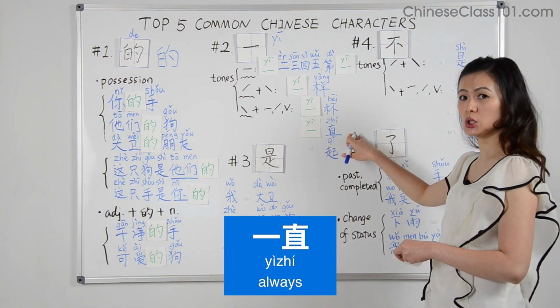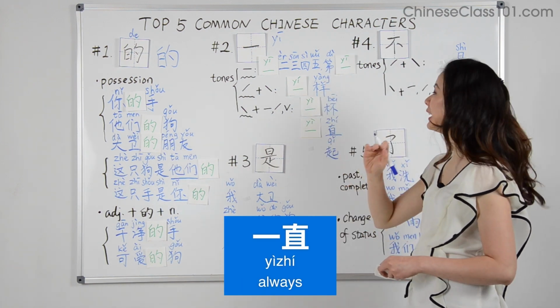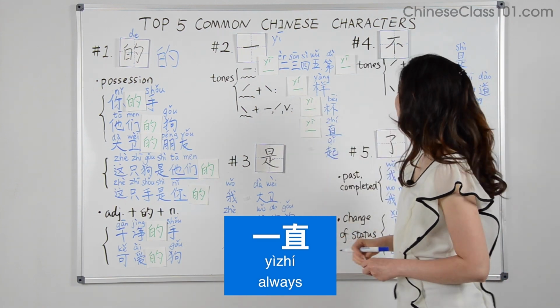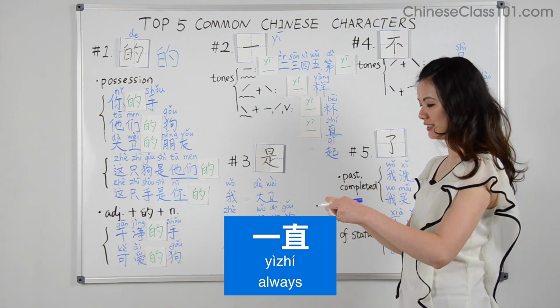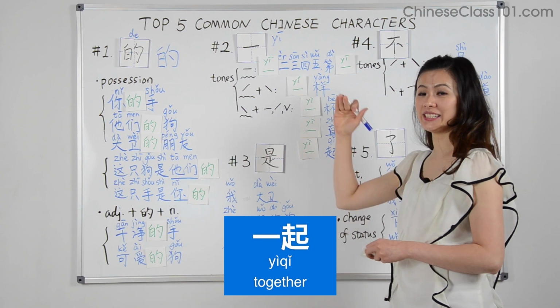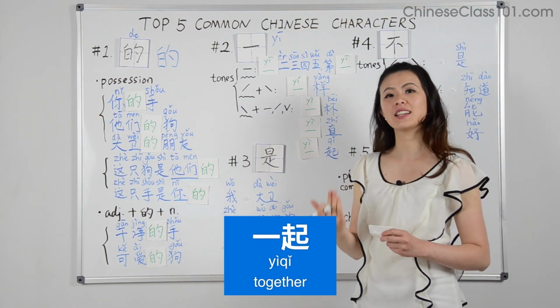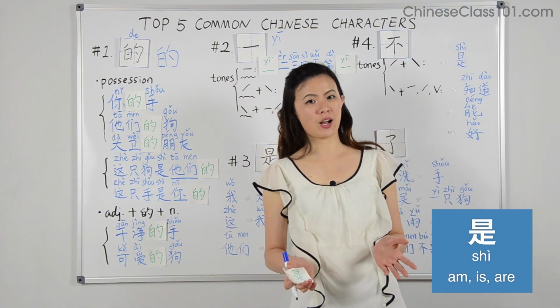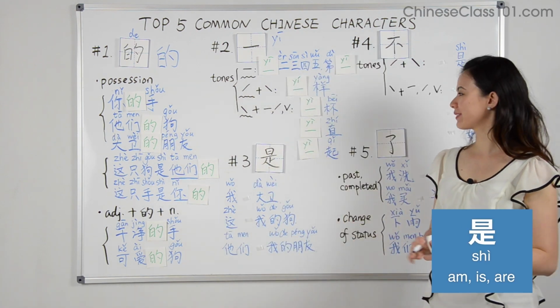And 一直, 直, second rising tone. 一直 means always. 一直. And 一起, 起, third, down and up, meaning together. 一起. The third most common 汉字 is 是.